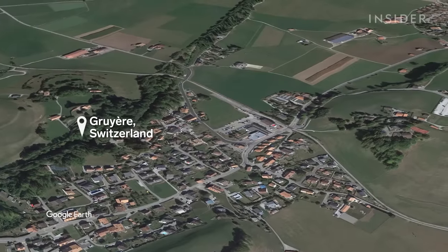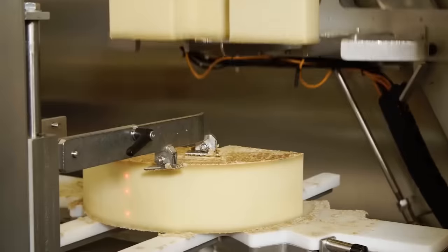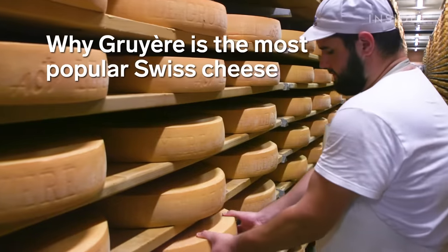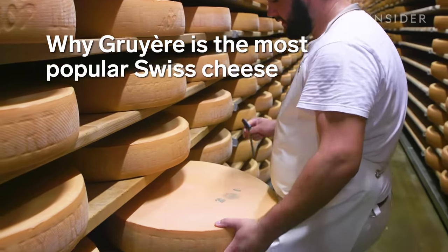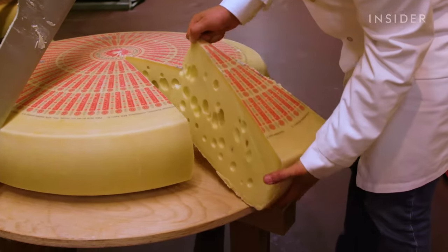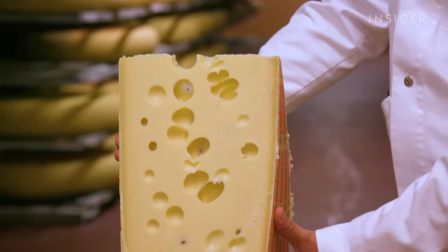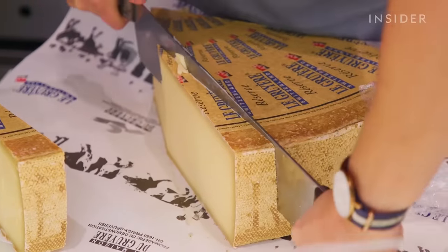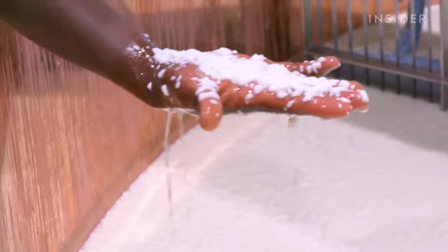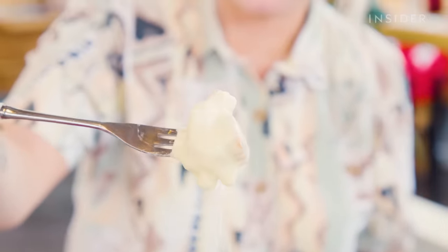Not far from the Emmental region is Gruyère. You guessed it, this is where Gruyère cheese comes from. When you think of Swiss cheese, you think of holes, right? But Emmentaler isn't actually the most popular cheese in Switzerland. Gruyère is the most produced and most consumed cheese in the country. We're here to see how it's made and find out why it's the main component of a Swiss fondue.